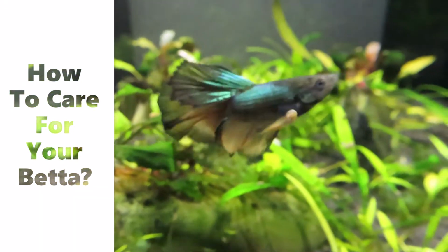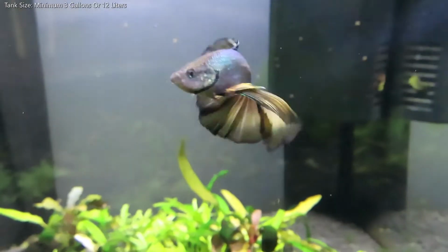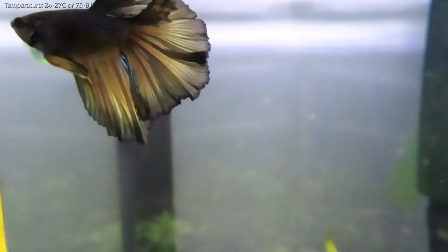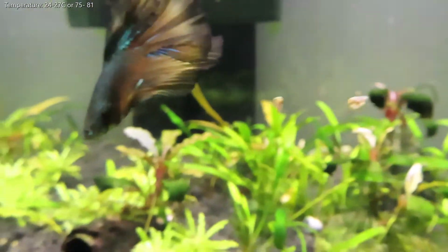So, I would recommend a tank size of at least 3 gallons or 12 liters or bigger. I currently house mine in an 8-gallon tank. I have my temperature at 24 degrees at the lowest, but anything between 24 and 27 or 75 to 81 degrees Fahrenheit is perfectly fine.